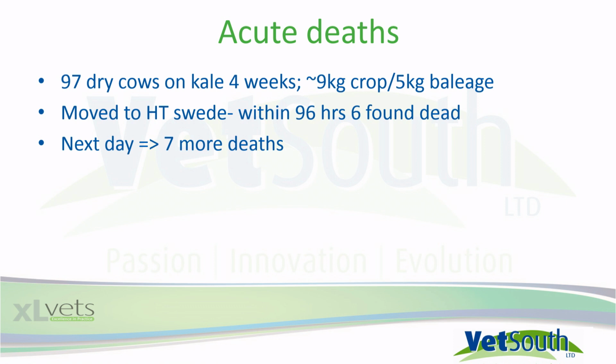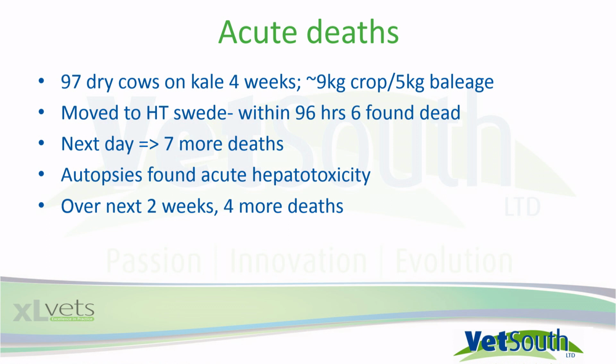Again, the presumptive diagnosis is acidosis, but by the next day they've got more deaths, and then again we found this hepatotoxicity. And interestingly enough, even after that and reducing the intake of Swedes, we were still losing cows up to a month later. And the other interesting thing about this disease was other mobs on adjacent paddocks were unaffected, so it was fairly complex.